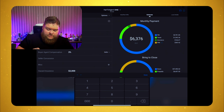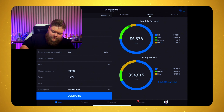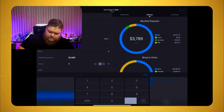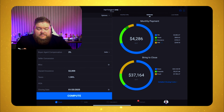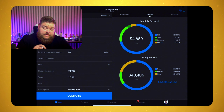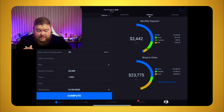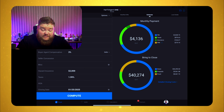We change our home price to 525,000, interest rate at 7.10. The tax rate for that neighborhood is a little bit higher. I think it's right at 1.9, we'll call it 1.99. Still not crazy. We're going to compute that. So at a 7% interest rate, golly, guys, $4,600 a month. If we drop it to 5.49, this is why the builder money is so good, 46.59 becomes an estimated 41.36. So we're saving about $500 a month, $6,000 a year over the life of the loan.